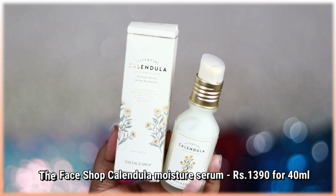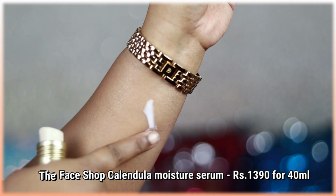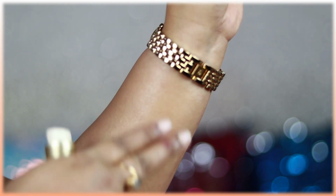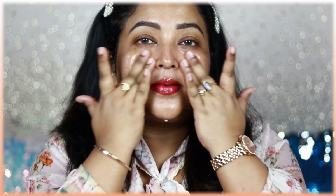Now let's move on to the moisture serum from this calendula range of the Face Shop, which you can see is having this kind of lotiony texture. I just love this particular range, guys, because of how hydrating this one is, how moisturizing this entire range is. And you can see I'm directly applying it on my face and massaging it really well. This one gets absorbed into my skin really well, adds beautiful glow to my skin with that healthiness and youthfulness, which I think is a must-have for every skin type out there, and especially during this time of the year, guys. This hydrating range is working so well on my skin, guys.